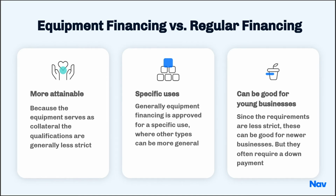It's also a good financial vehicle for younger businesses. Since the requirements are less strict, these can be a good way for a newer business to borrow. But be aware they will often require a down payment that could be as much as 20%.